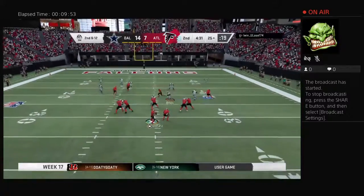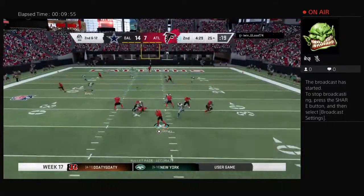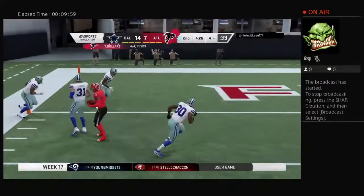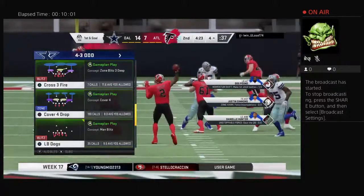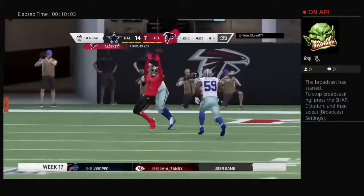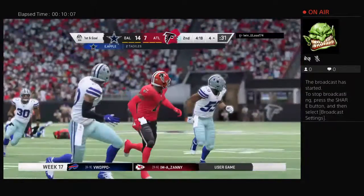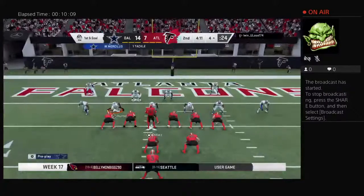Here we go on second and 12. This complete to Lockett. The end result, 21 yards. As the field starts to get condensed, the defense likes that a lot because now you don't have as much space to cover, but a well-run corner route there.